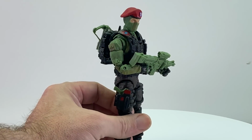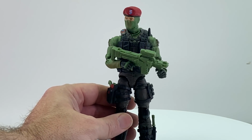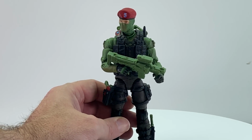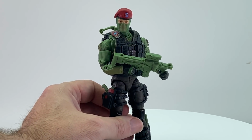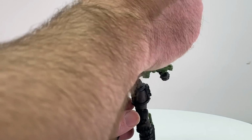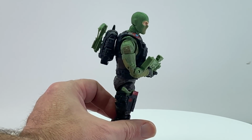Next up, we have Beachhead, and I was pretty surprised to see Beachhead released so early in the line. He's not what I consider to be a major character in G.I. Joe, but nevertheless, he made the cut early on. And overall, I think they've done a good job. Now, I don't know why they included the red beret. I don't recall Beachhead ever wearing a red beret, but maybe I just forgot. But that is removable, and I do think the figure looks better without it.